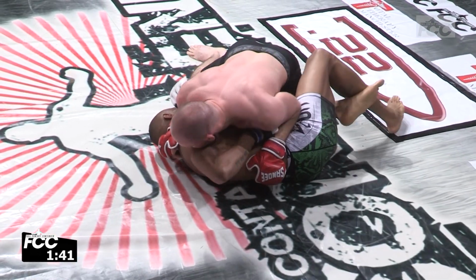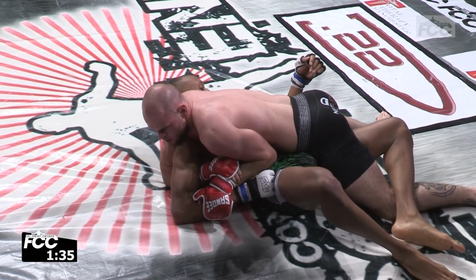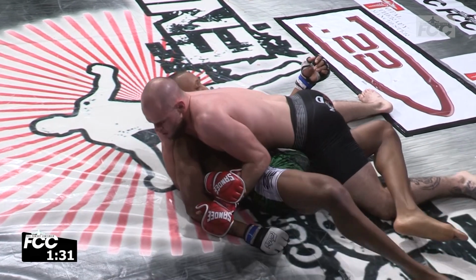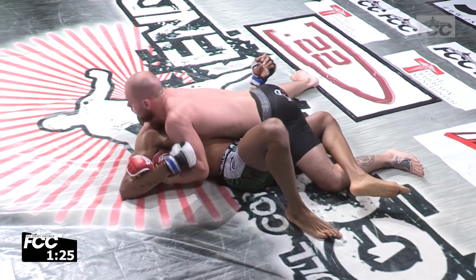He's doing a good job framing on his face. Can you see how he was just framing them? But look, nice work there, looking for the Kimura. Looking for the Kimura lock. Let's see where he's going to go from here. That could just be to threaten so that he can pass the half there, but we'll see where he goes.